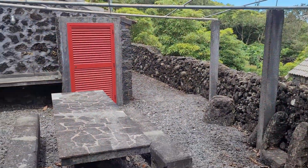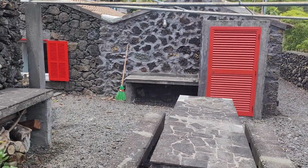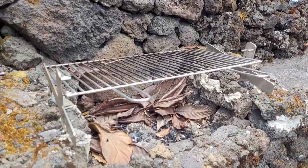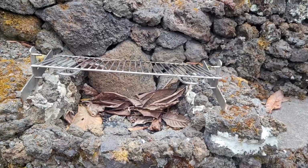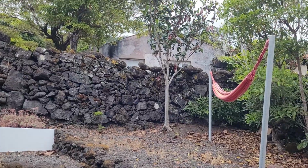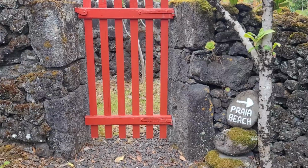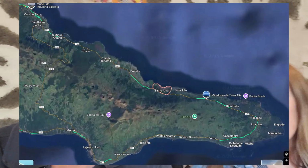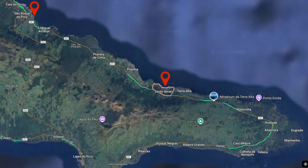And then outside you have tables, actually one made out of lava rock. You have seats made out of lava rock. You have a wood oven. You have a little barbecue out of lava rock. There's also a hammock. And then there's a door that you can take, a red door that you can see, you can just open on the way down to what they call a beach, but there is sort of a black sand beach that appears and disappears. I would just say it's the coast. Let's just say the coast, okay? And we're next to Santa Amaro and also Cell Rock.